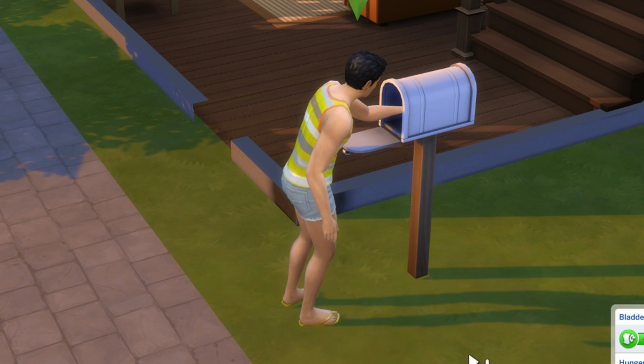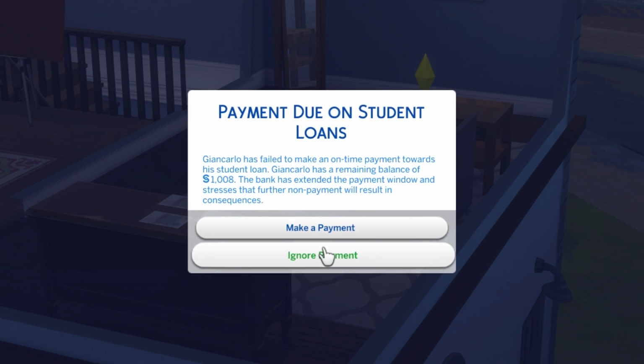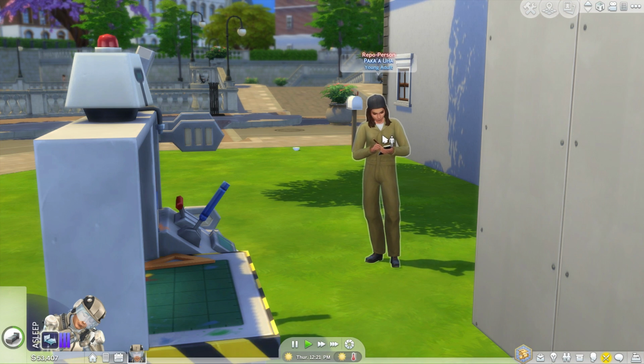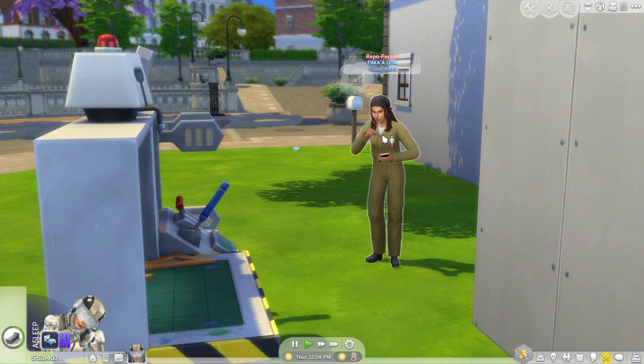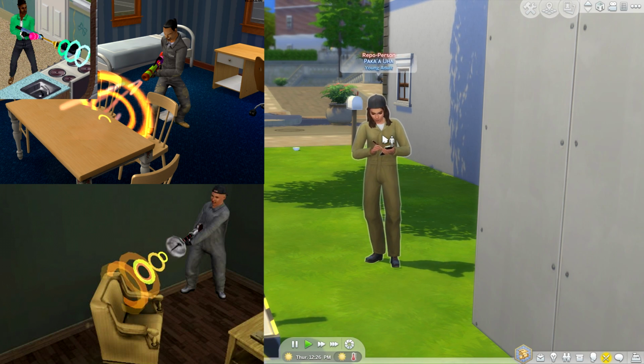But if you haven't paid for too long, phone calls will then emerge reminding you to pay up because the payment deadline has been extended but is going to end soon. If you keep ignoring this and still don't pay your debt, a repo person will pay a visit to your home lot and repossess one of your household items to cover your debt. Yes, the Repo Man from the previous games is finally appearing in the Sims 4 after being absent for a while.